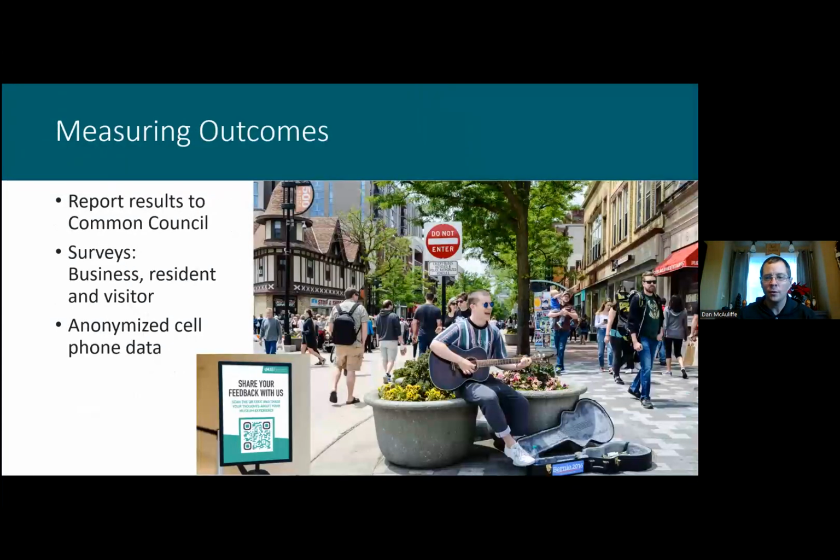And so we've definitely used the term experiment a lot, and sometimes that feels like a clunky term, but it really is what we are doing. An experiment is something where we try something, we measure it, and then we report back. This is an experiment for 2024, and it is only for 2024 at this time. But part of the resolution that was adopted directing staff to do this said we have to measure the outcomes. We have to measure the activity and report back to council.